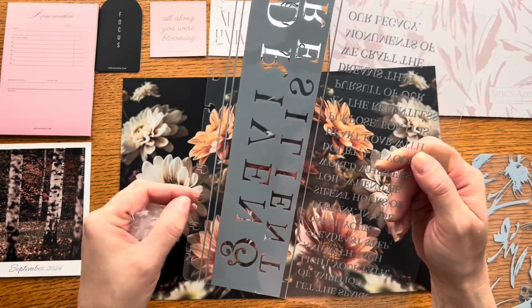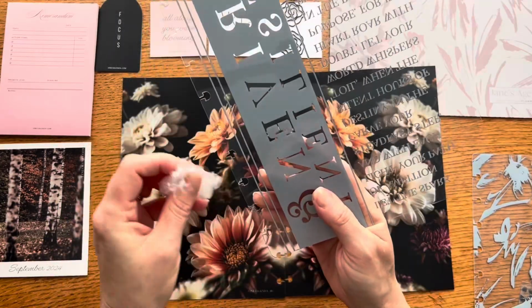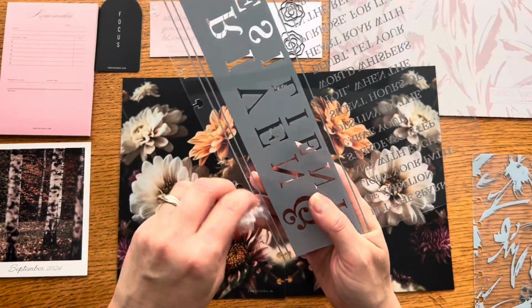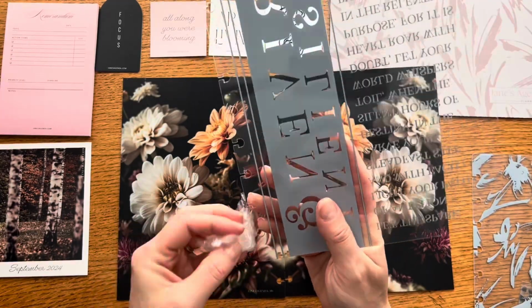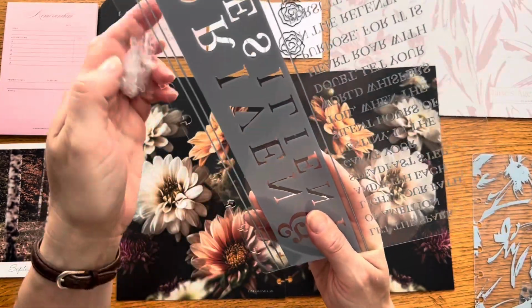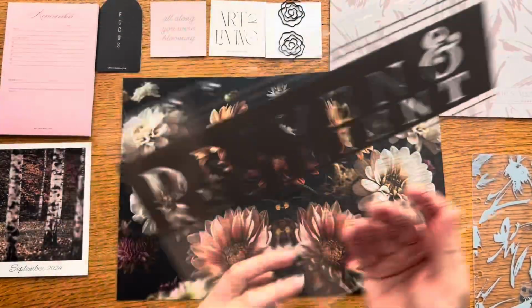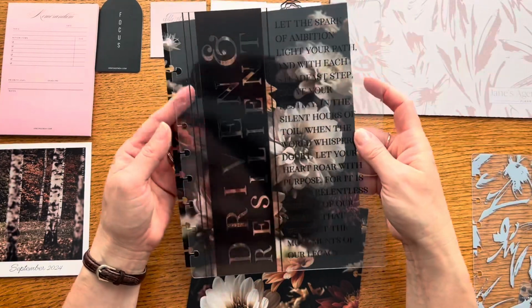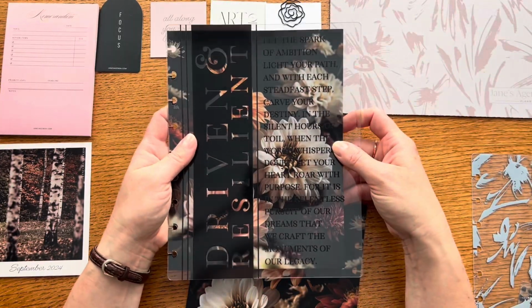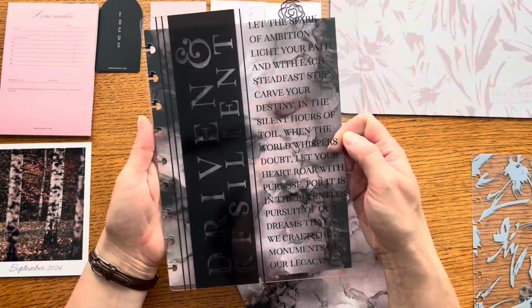And oh, I went too fast and ripped off the little tabs. Sometimes if I go slow enough, then those little tab pieces of plastic will come with it, but I went a little too fast. That's okay. I'm getting most of them there. Okay, so there's that. And so that can go like this, which is my favorite. That's so pretty. Wow, that's gorgeous with the florals. Or you can do it like this, this is also pretty.